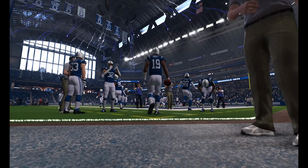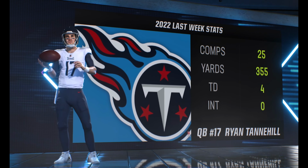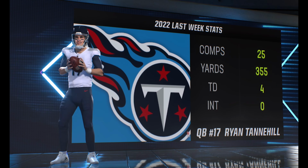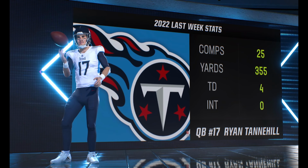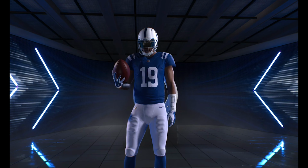Week 4 of the National Football League. Up next, we'll see Ryan Tannehill coming off a nice week throwing the ball with 4 touchdown throws. It's the Titans and the Colts next on EA Sports.